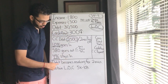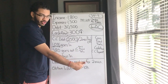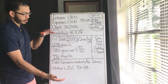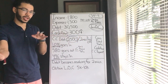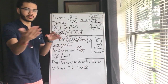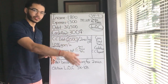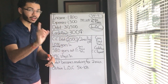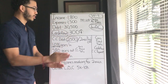Which is why I wrote here that after 2 months, the debt becomes revolving for the next 2 months, right? Where it'll just be you're using the card to pay your expenses and you're just paying yourself back. You're not doing velocity banking at this point. You're just using a card and paying it back in 30 days. Using the card, paying it back in 30 days. There's no debt being killed there. When that occurs, right, is when we, boom, go to the next debt.